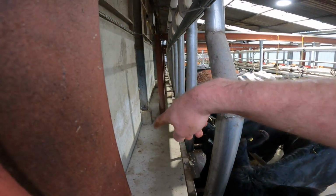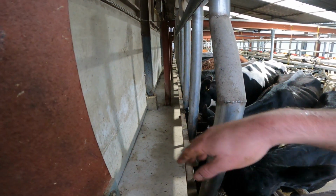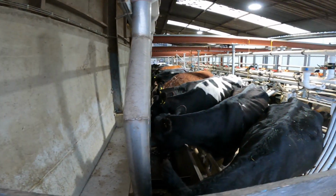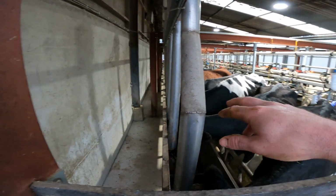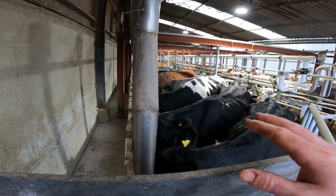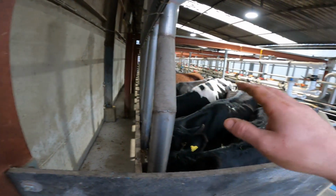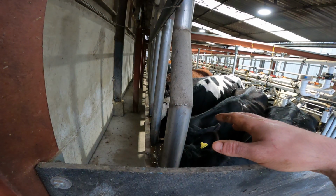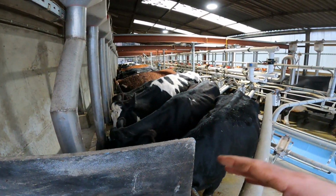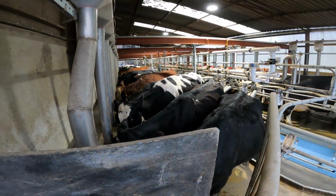This is where we walk down through when we're TB testing. We just walk in front and then do them in the next. Works really well. Works ever so well actually doing that. I'd rather do that any day than do it in a crush. It's just so fast. And they better turn up and do it and I ain't got to do nothing. As long as they all got their ear tags in, that's one thing you've got to do. You can just stand in the parlour pit and milk. They do kick a little bit, but I wouldn't say we do a hell of a lot.